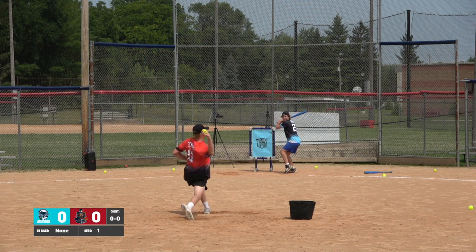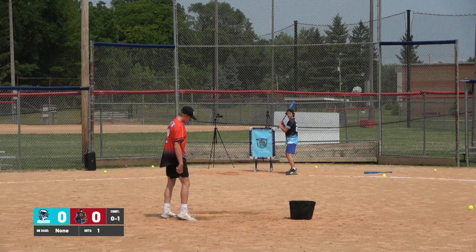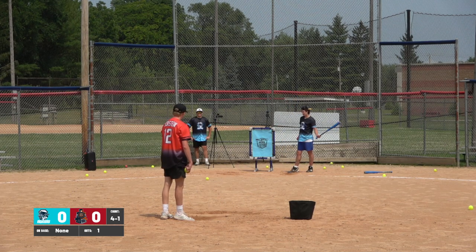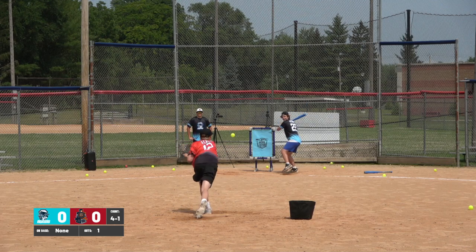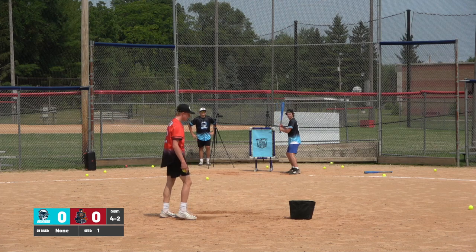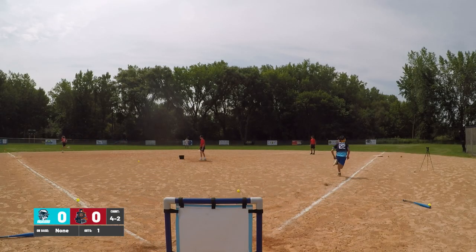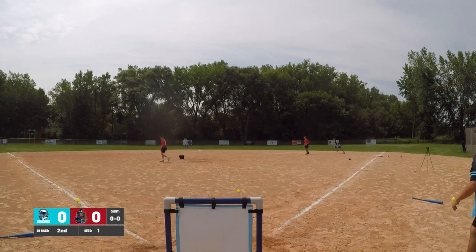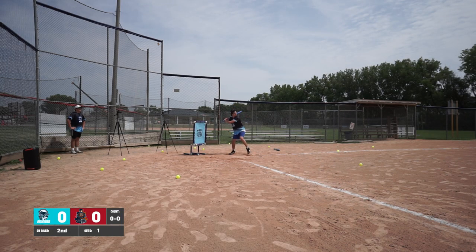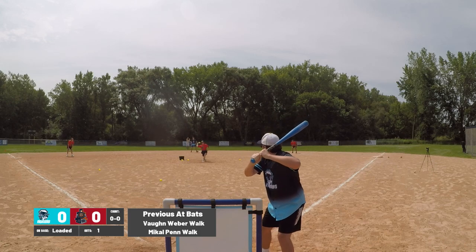Michael Penn stepping up now for the Fighters. As that ball takes his bat up. Strike one. 4-1 count pitch. It's off the top of the strike zone for strike two. 4-2 count. And Michael grounds that pitch fair, and it will be a double. There we go. Ground rule double for Michael Penn as that pitch was smacked down the line. Bases loaded now. One out for the Fighters.